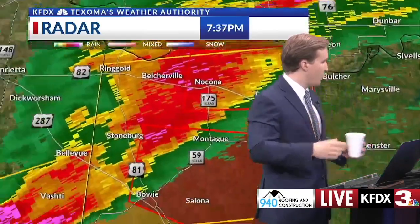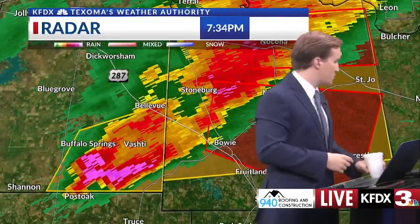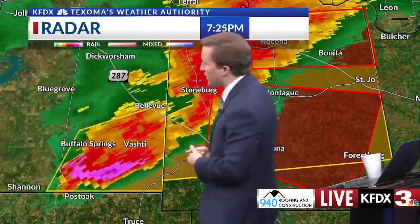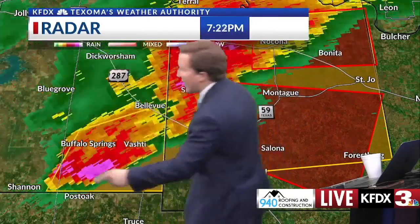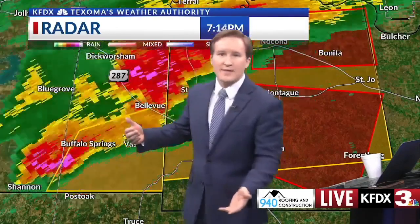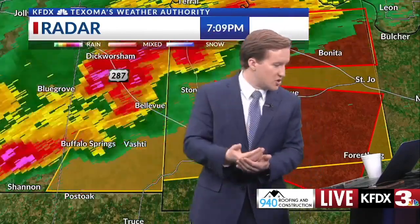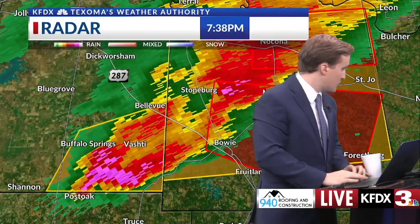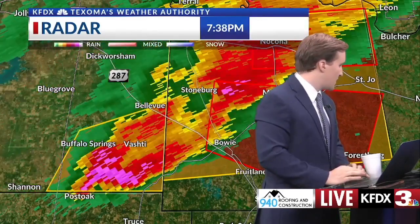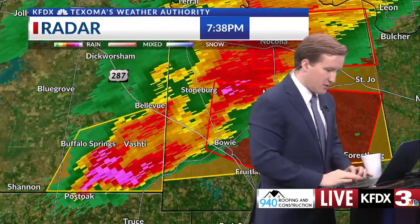Again, I want to look at this other storm because we've been talking about the tornado-warned ones for a while. This one does show some signs of rotation near Post Oak. It doesn't look fantastic on the velocities, but you see all the pinks and purples popping up there. That's showing really high reflectivity. There's a good chance we could see some tennis ball-sized hail produced from the storm just north of Post Oak at this time, and it likely could have a little bit on the north side of town.